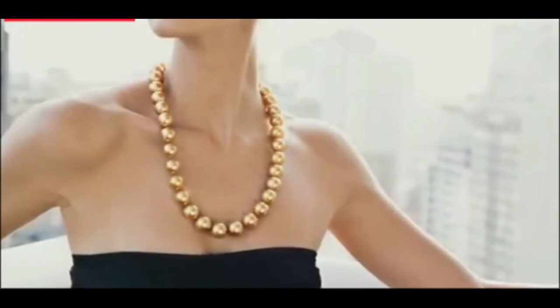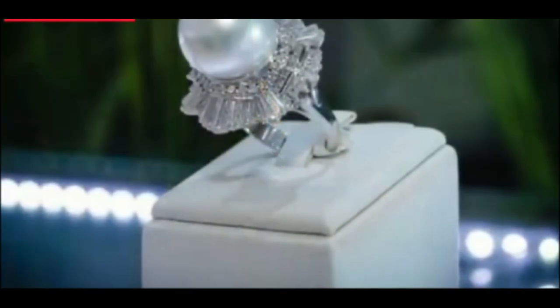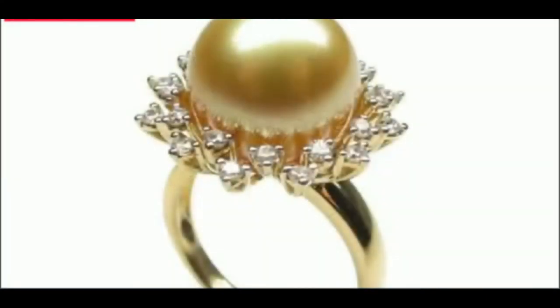Unlike some other pearl varieties, the overtones in South Sea pearls are not generally very striking. Rather, it is the body color of the pearl that is the most apparent. As these pearls are stunning in their natural color, the color is rarely enhanced.